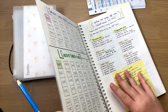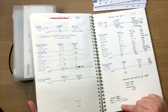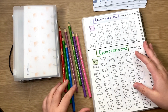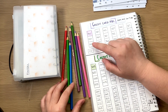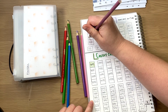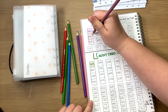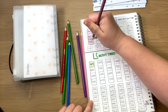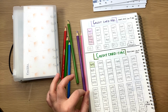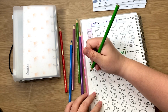Okay, now we can move on to the credit cards. My RBC credit card is at 490 and my CIBC credit card is at 1612. So I can color for both of these. So 490 would put me to here. So I'm going to take this purple color and just color in these two ones. And then for CIBC, I'm at 1612, so I can color in the 1620 block, and that is great.